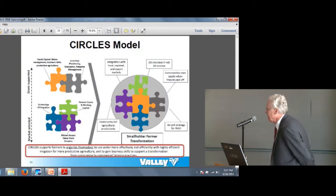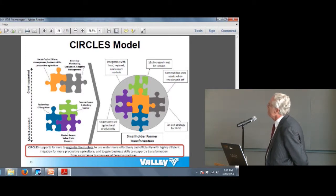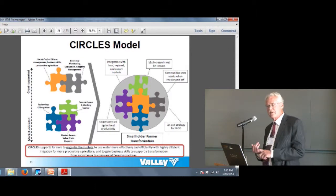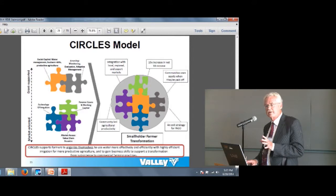So this is an illustration kind of showing you the different groups that need to work together. And what you have on the upper portion is 2 groups that are grant supported. And that's the human aspect, which is the academic and the NGO aspect. And down below is the market supported, which is the financing institutions, the technology, and the value chain. Now, if you put all 5 of those pieces together and bring those skill sets to the subsistence farmer, you have a very good chance of succeeding.